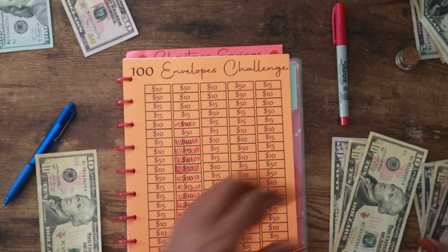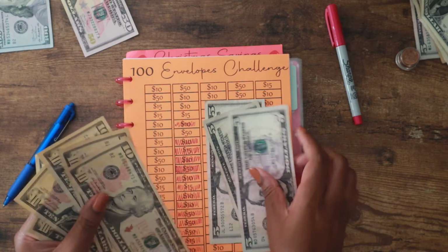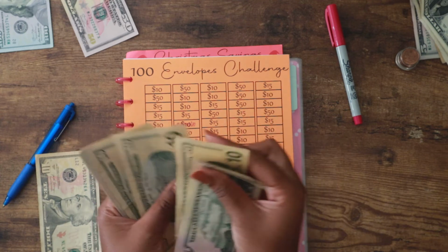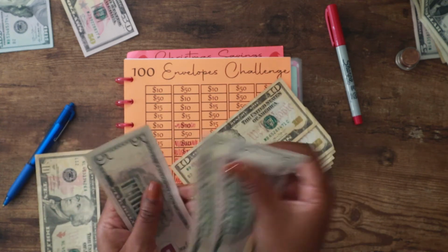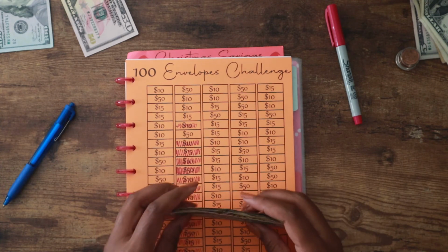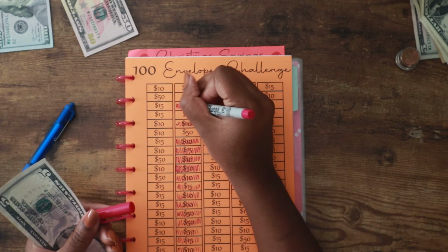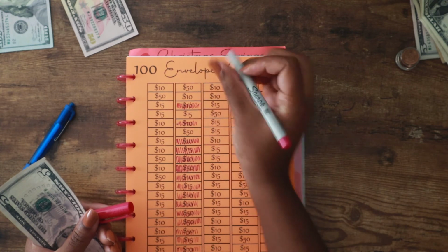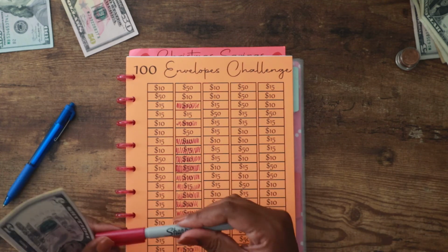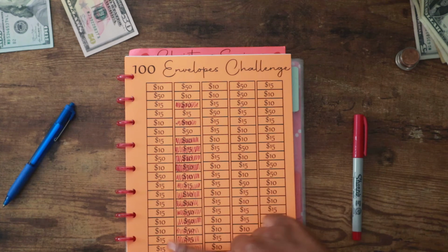So let me see if I did this right. Otherwise, this last 10 is supposed to be in here too. $50, $60, $70, $80, $90, $100, $5, $10, $15, $25. So, y'all, if I scribble out this 10, so let me see, 1, 2, 3, 4. Oh, I think I got it right. Okay. So yeah, my goal is to complete a row at a time.